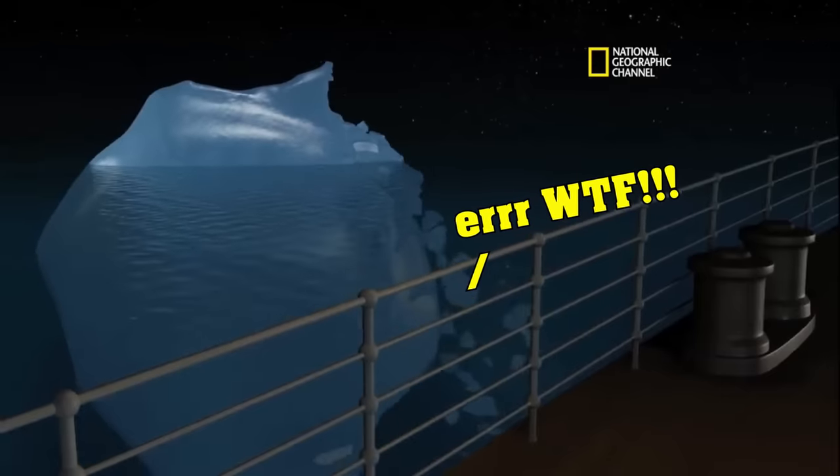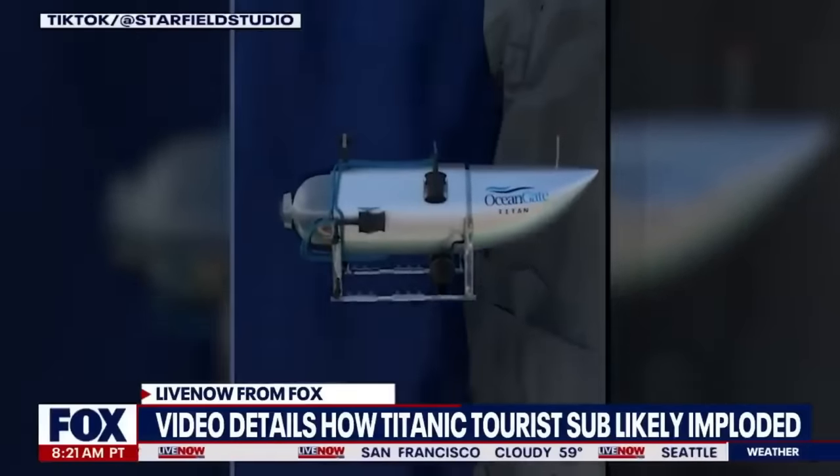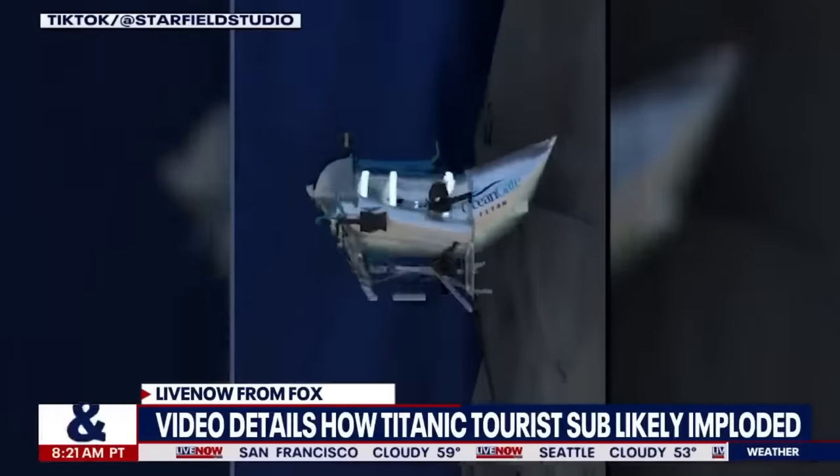Because computer animation physics. So yeah, we're going to take a look at why this is almost certainly wrong in every important aspect. By far the most probable mode of failure is a single pinhole leak. From where, we'll come to shortly.